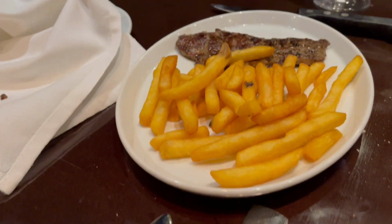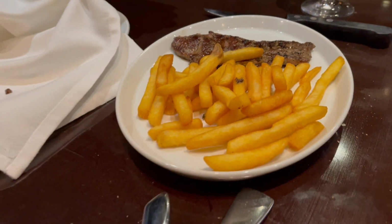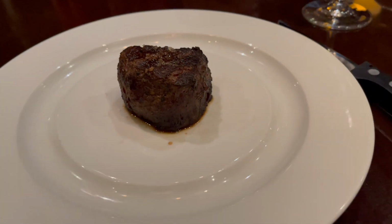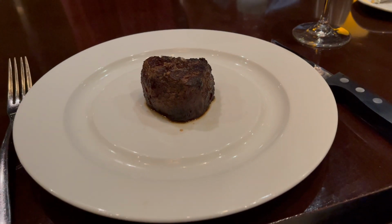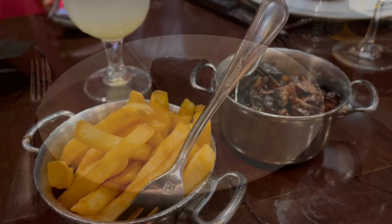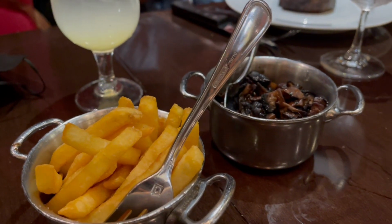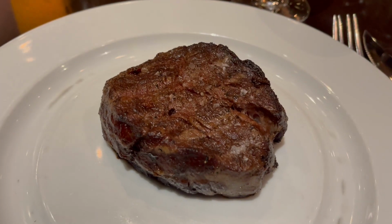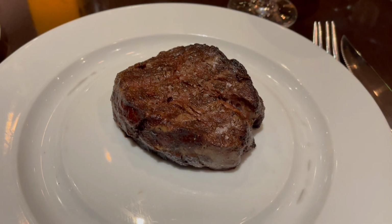You do have to call it in for the Ultimate Dining Package, and we only paid $97 a person to eat as much as we wanted in all the specialty restaurants. Now, if you just wanted to eat here for one night, it would be a lot more expensive. So consider it.